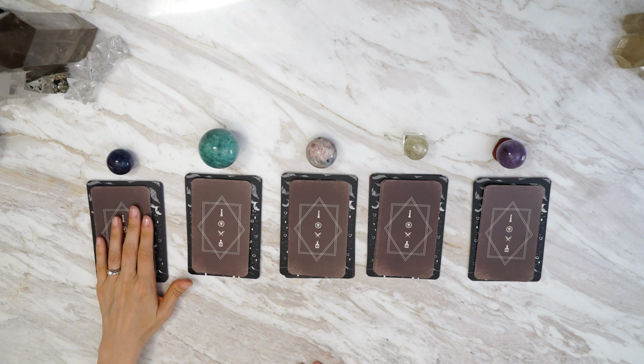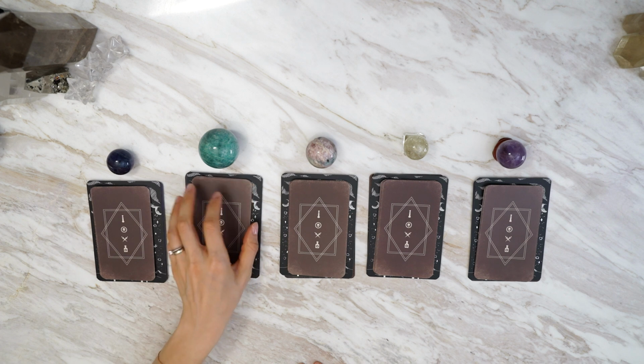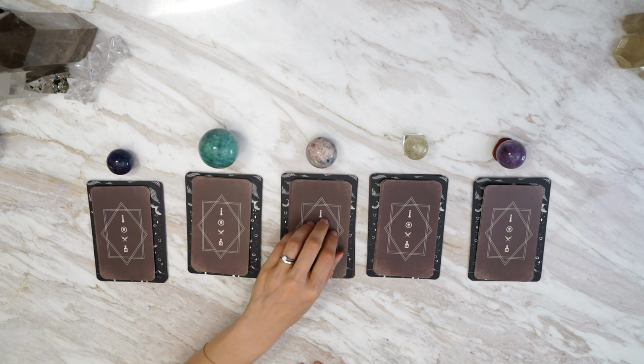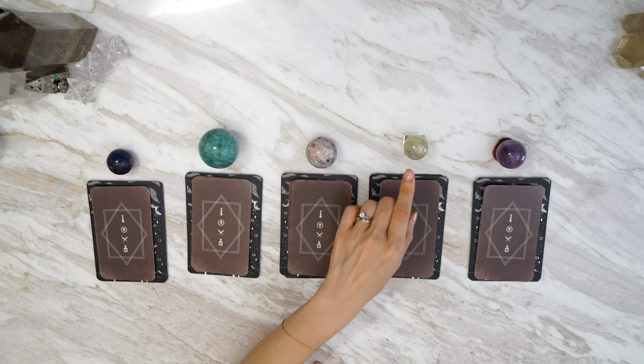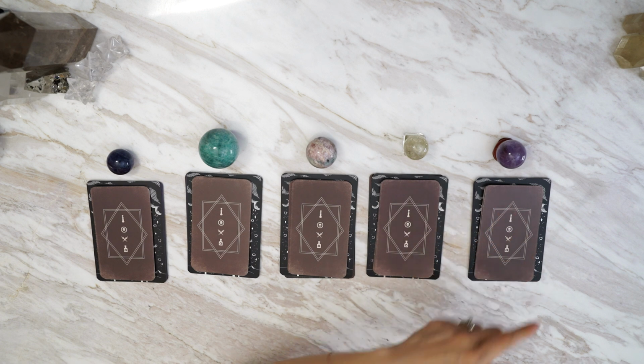On pile number 1, we have purple fluorite. On pile number 2, we have amazonite. On pile number 3, we have pink charoite. On pile number 4, we have citrine. And on pile number 5, we have amethyst.